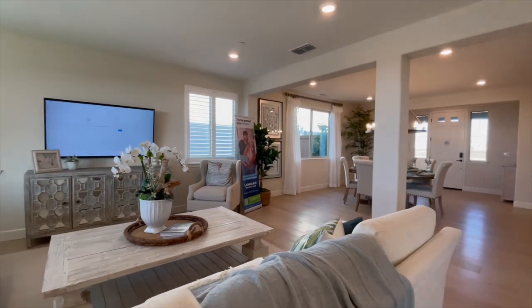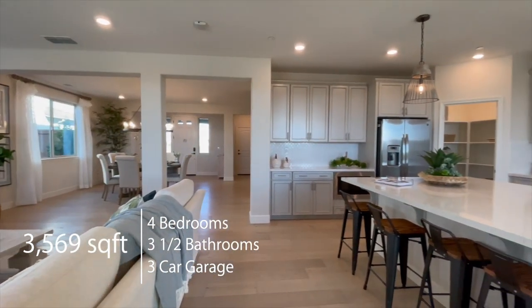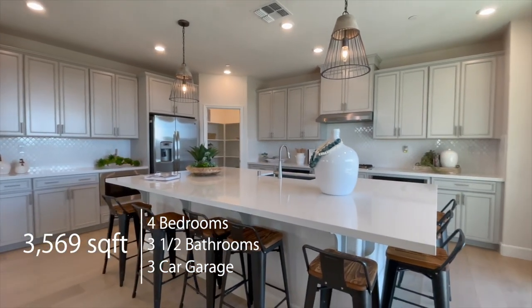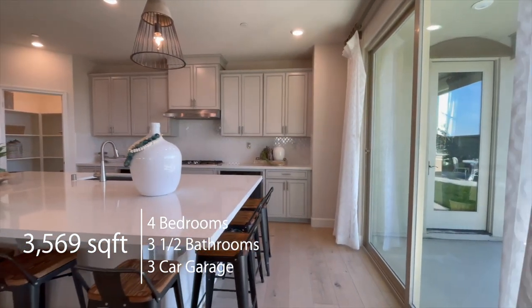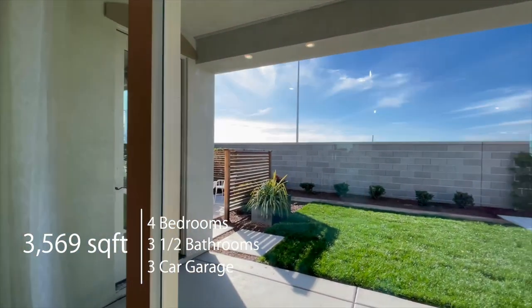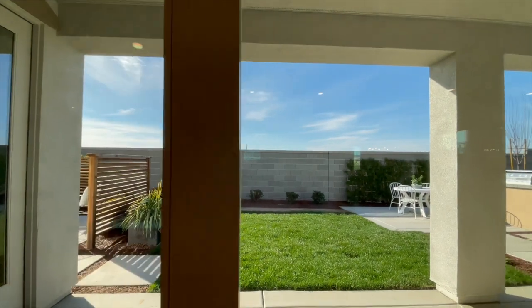The name of this model is Residence 3569. It is a two-story home with 3569 square feet. It has 4 bedrooms, 3.5 baths, and a 3-car garage. It comes with a private suite with its own separate entrance, living room, kitchenette, laundry area, bathroom, and access to the backyard.